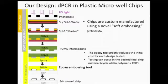The critical piece of this that we achieved first, that made it possible to produce the chips that we need to do this testing, was to develop a new process for making these plastic microwell chips. We and others had previously tried to do the same thing using different materials. Typically in the micro device development process, people start out using something like PDMS, which is very popular for academic studies, but not really scalable for industrial applications. So here we have developed what we're calling a soft lithography process.